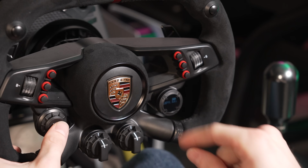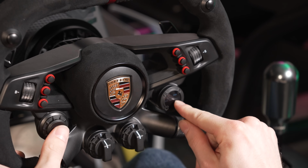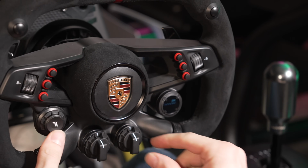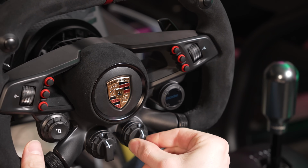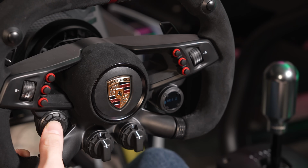You could even adjust here, I think that's the multi-position switch mode, is what I'm going to guess that stands for. And you can set it between auto, constant, pulse, and encoder. So that changes how these switches actually function too, which is a really nice touch, because in sim racing, it's good to have all of that adjustability and customization. You can even change braking forces. So that's very, very cool.